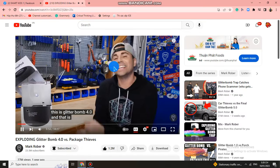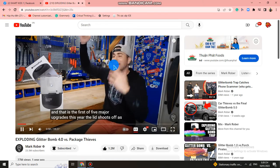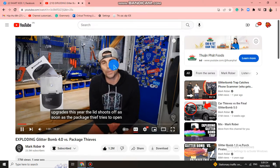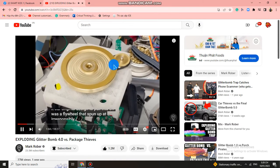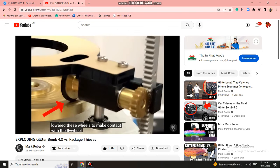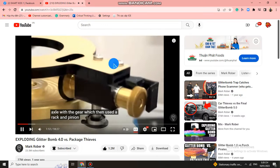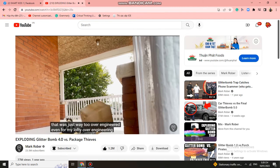And that is the first of 5 major upgrades this year. The lid shoots off as soon as the package thief tries to open it. Our original design to pull this off was a flywheel that spun up at irresponsibly dangerous speeds. Then we lowered these wheels to make contact with the flywheel, and they shared an axle with the gear, which then used a rack and pinion to launch the lid. But that was just way too over-engineered, even for my lofty over-engineering standards.